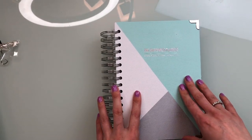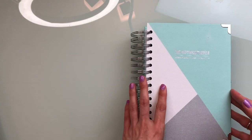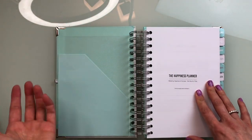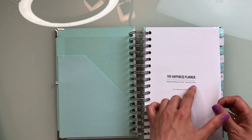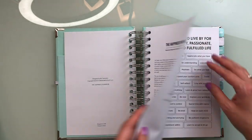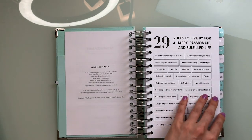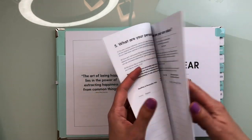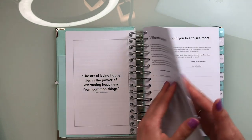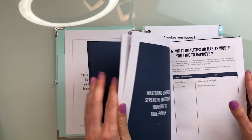Rose gold is my color, my branding color, but I thought I would try something new because it's a new year. Don't worry, I'm not rebranding my colors, I just wanted to try a different colored planner. So we got a pocket folder in here, and over here, yep, 1 day at a time. It's a daily planner. And this looks very similar to the undated, the 100 days. And we have 29 rules to live by, what makes you happy. So it looks like it's basically a rinse and repeat of the other one, asking all those questions in the beginning, I think. Let me double check. So over here on the 100-day one, well, this is a list. So what makes you happy?